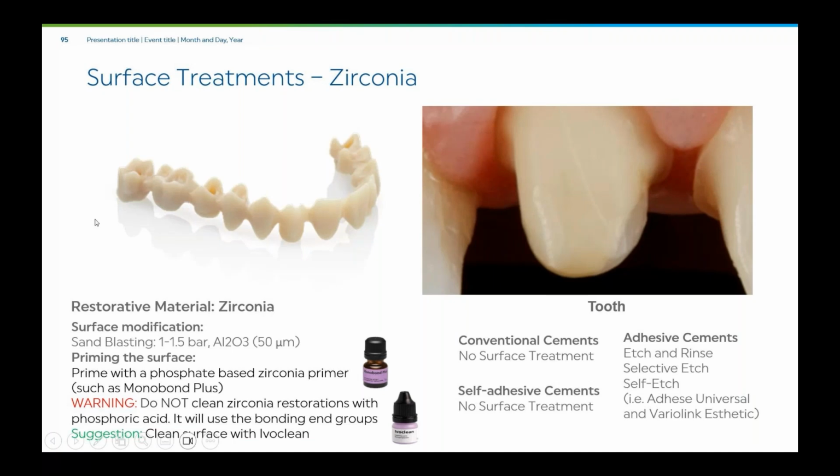And then you're going to want to put a primer on there. You only need to put that primer on there if you're doing adhesive cementation. And do not use any phosphoric acid to clean these restorations if you're going to bond it. Now, if you're going to use a glass ionomer or something else in there, then you can go ahead and do that. And then if you want to clean it, there are a few cleaning agents out there. From Ivoclar, we have IvoClean. Other companies have started to produce them that clean the surface without interrupting that bond surface. And then obviously you can use any type of cementation that you want after with this type of material.